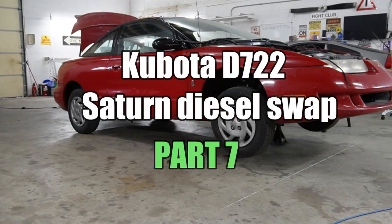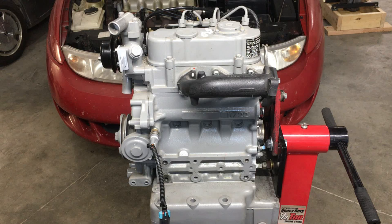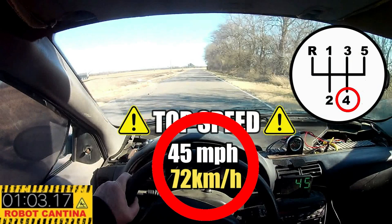In the previous episode, actually season 2 episode 28, we got the 719cc diesel-powered Saturn up to 59 miles per hour, and that's absolute top speed, which is now our new high water mark. The previous high water mark was a mere 45 miles per hour, and the huge jump from 45 to 59 was achieved by adjusting the engine governor.